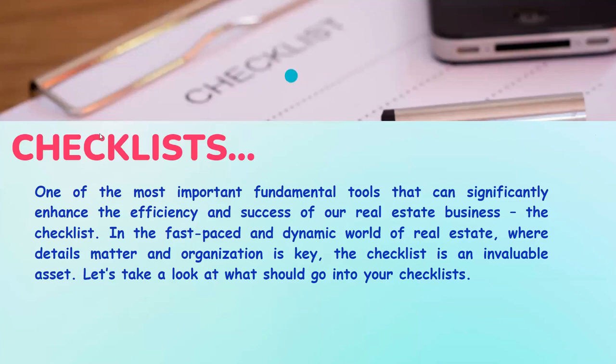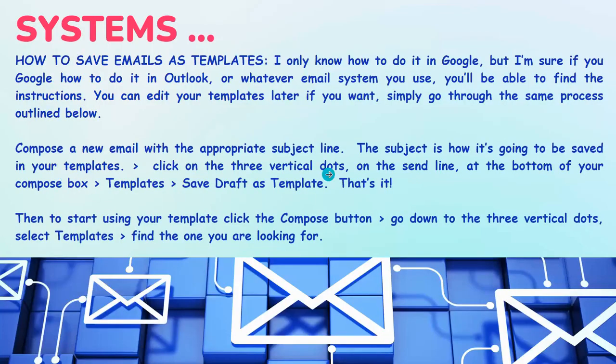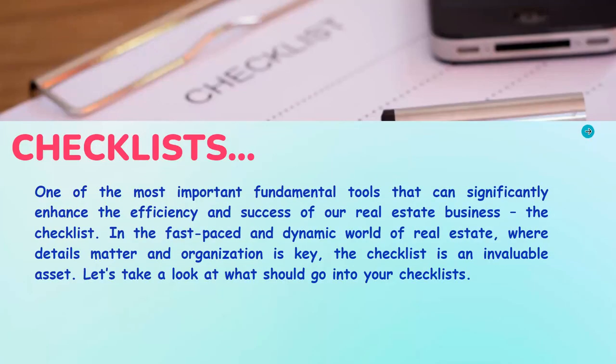All right, so any questions on systems like the email templates and your buyer presentation, seller presentation? Any questions on those things? All right, awesome. All right, so with checklists, oh, and Aubrey, I use DigiSign in SkySlope.